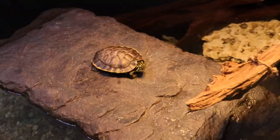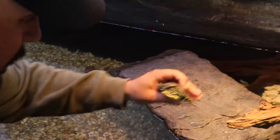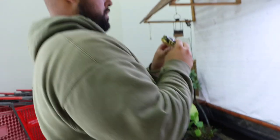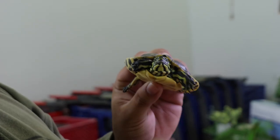Yeah, check it out, we got a little turtle basking there. Hey buddy, how's it going? What kind of turtle are you? You look like you need to come home. He's like, free me, free me. Look at this. Hey buddy, how you doing?